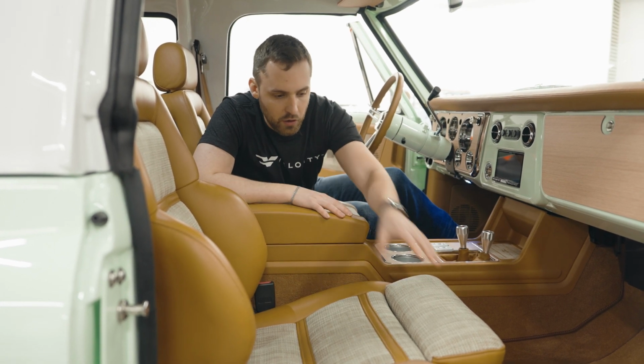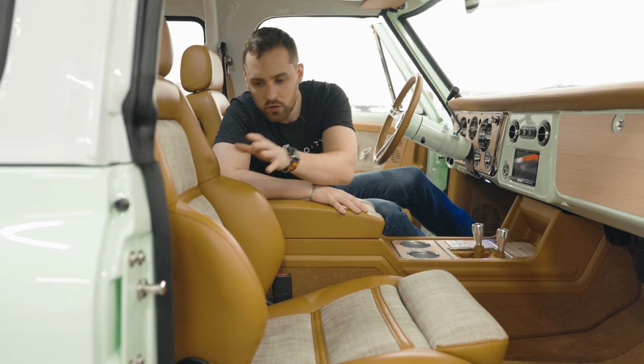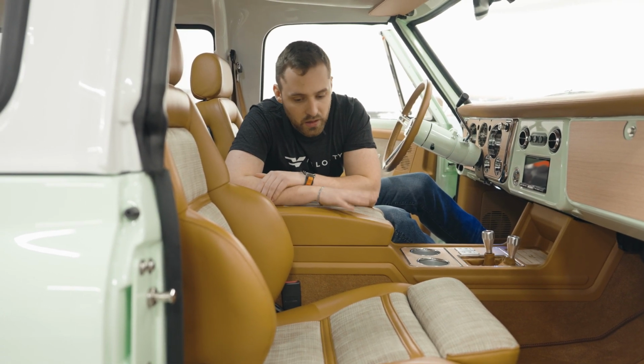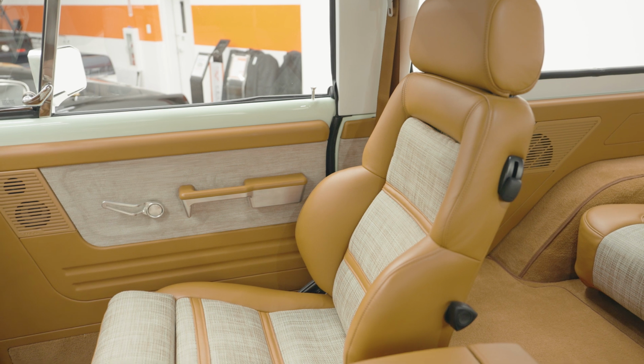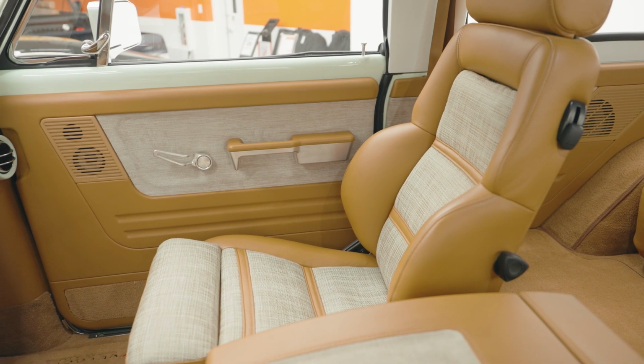you're sitting down. You do have some extra adjustment on the Recaros here too, as well as, of course, the seat can slide back and forward. You can adjust the backrest, etc., etc. But they're just great. They look fantastic, especially with these inserts. Just again, a really classic design. Look really awesome, but very functional.